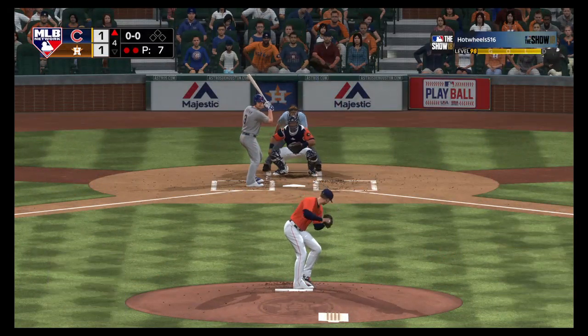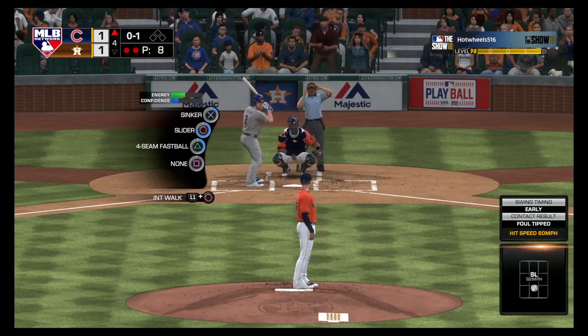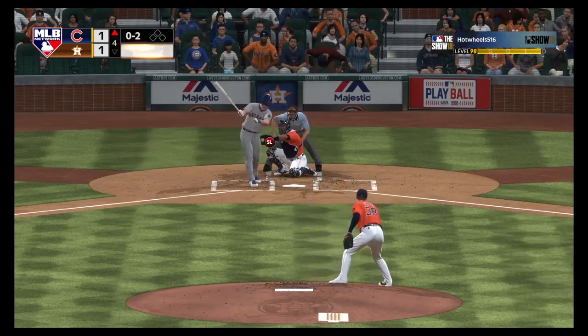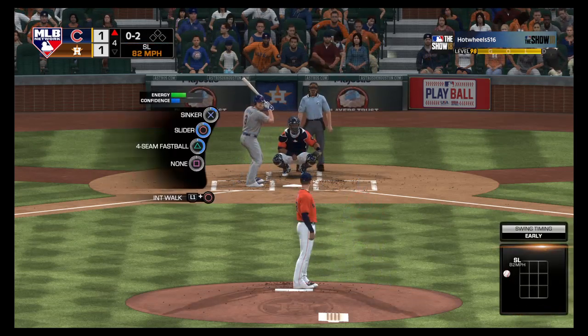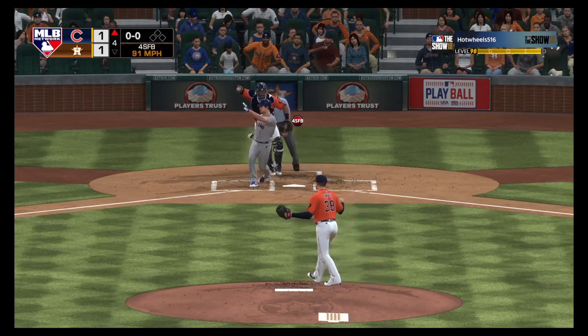To the plate now is the designated hitter, Daniel Murphy. So far, 0 for 1 with a flyout. He's ready. Here's the 0-1. And he looked like a caveman swinging a club on that one. It's 0-2 now. Hey, nice job of that. And we'll have to leave it there.